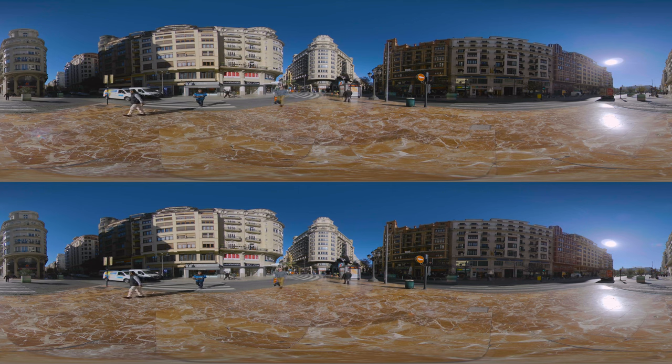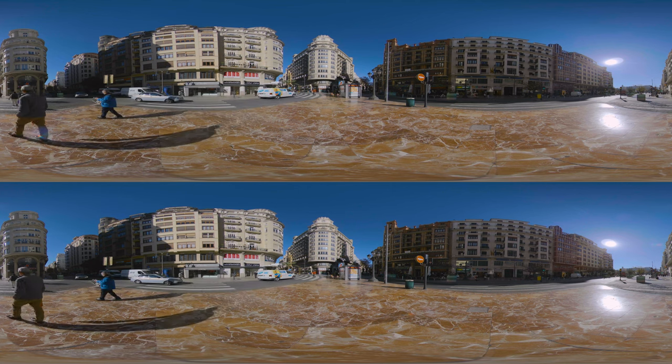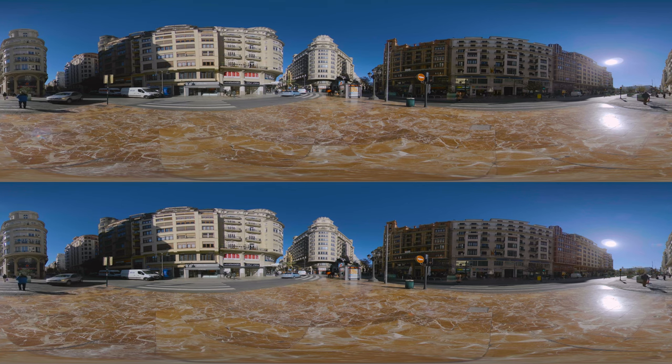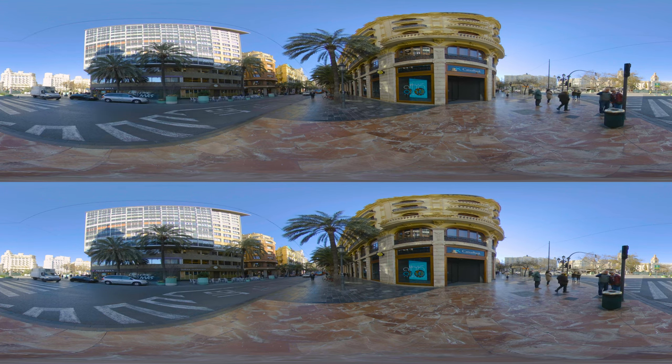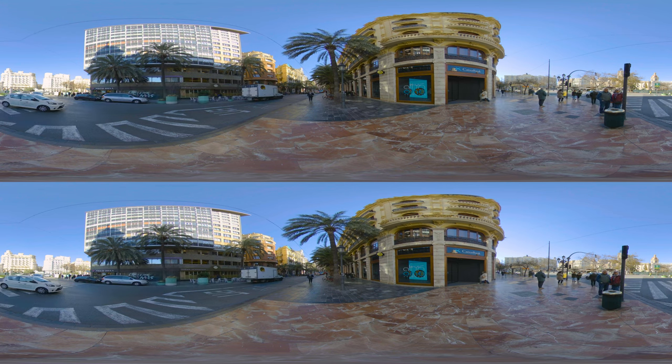Carrer dels Barques is one of the most iconic streets, located in the El Carmen neighborhood. The name of the street, Barques, refers to the boats that used to dock at this spot. The street runs parallel to the Turia River, which used to flow through the heart of the city before it was redirected after a devastating flood in 1957.